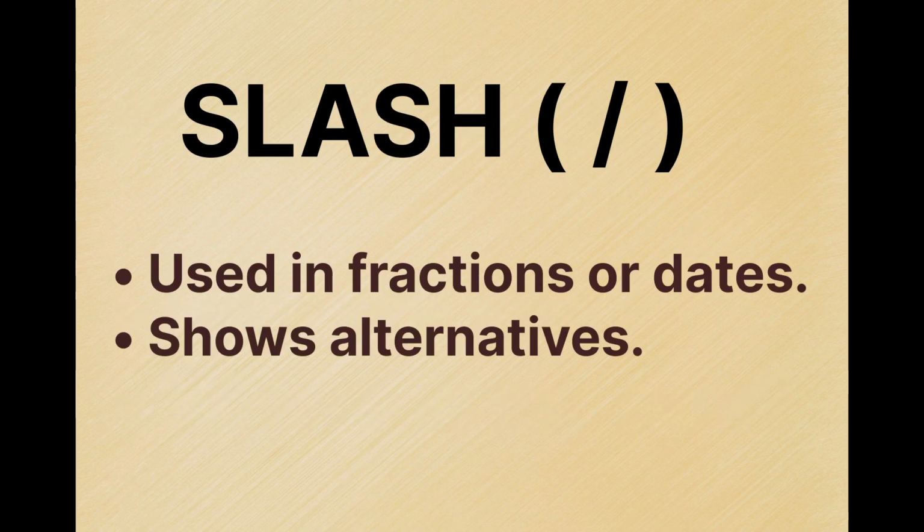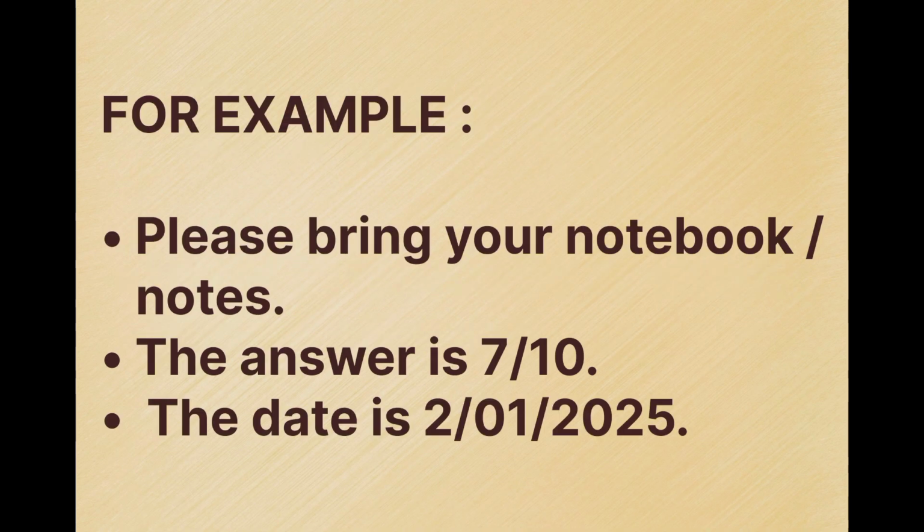Slash. It is used in fractions or dates. It shows alternatives. For example, please bring your notebook or your notes. The answer is 7/10. The date is 2/1/2025.